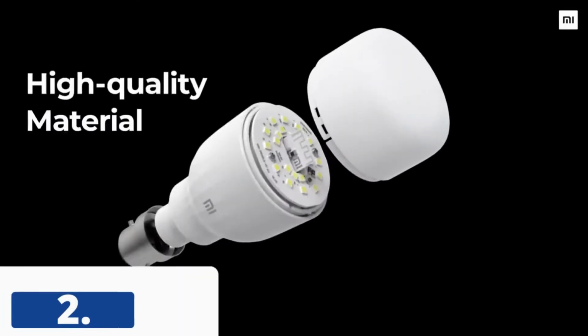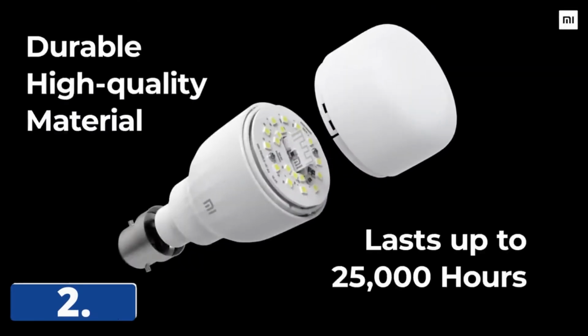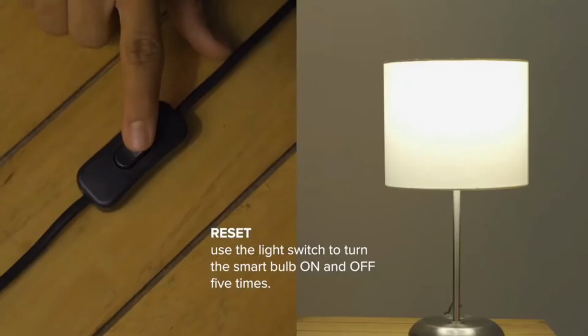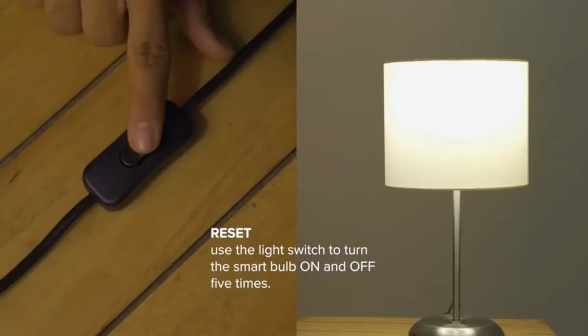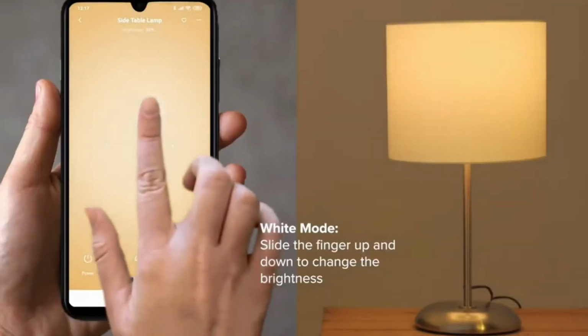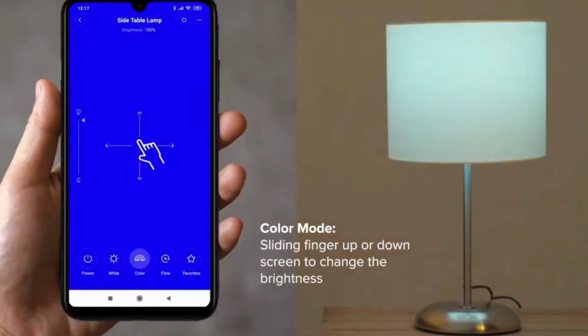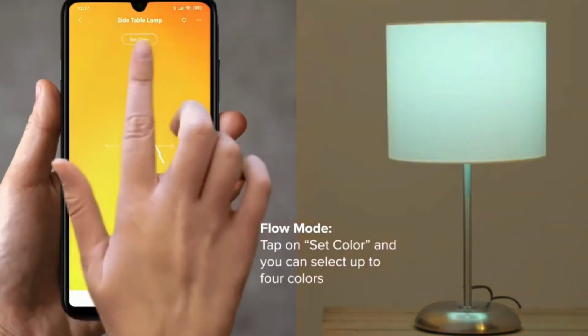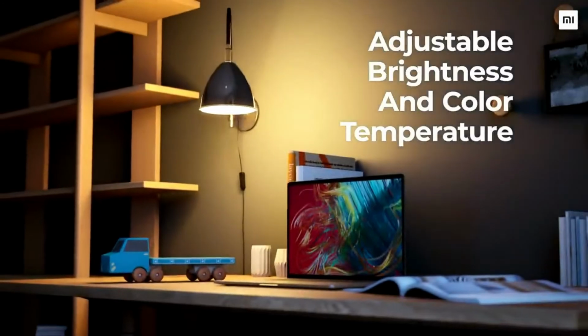Number 2. MI Smart Bulb. The MI LED Smart Bulb comes with an energy-saving design that emits 800 lumens of light and consumes only 10 watts of energy. This smart bulb has an average life of 11 years. This smart bulb gives you a choice to select the lighting as per your mood and requirements. It also comes with comfortable temperature and brightness control.